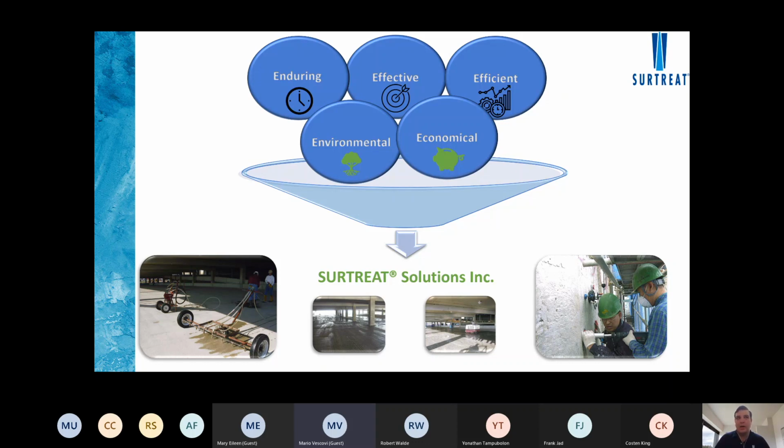Does that make sense? I would add one more. I think the engineer is key, because the person designing the specification is the one that's going to be able to increase the performance of the current admixture, which is calcium nitrite.